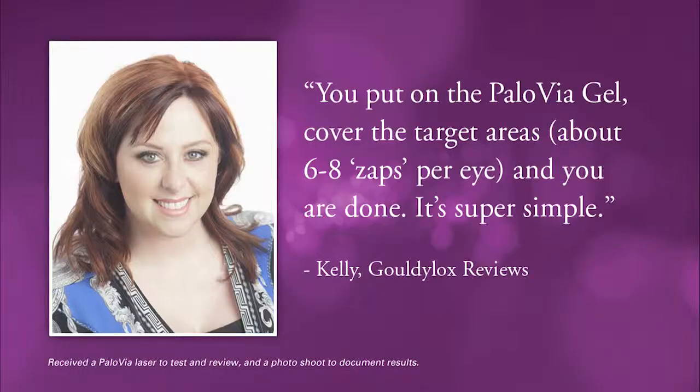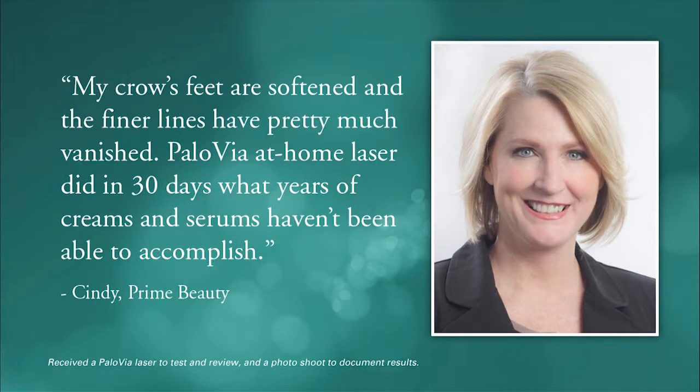Well, these results are terrific, but are they typical? Let's hear what some actual users have to say, as well as how they look after they've completed 4 to 8 weeks of treatment. Kelly from Goldilocks Review says, "You put on the gel, cover the target areas, about 6 or 8 zaps per eye, and you are done. It's super simple." Cindy from Prime Beauty says, "My crow's feet are softened and the finer lines have pretty much vanished. The PaloVia at-home laser did in 30 days what years of creams and serums haven't been able to accomplish."